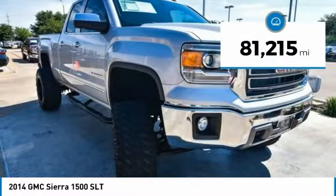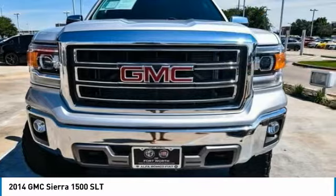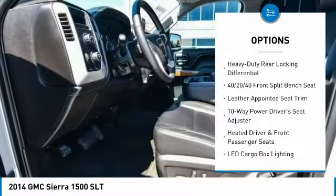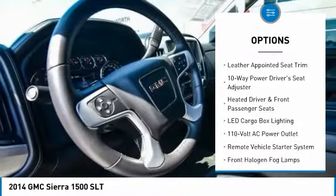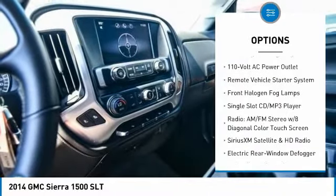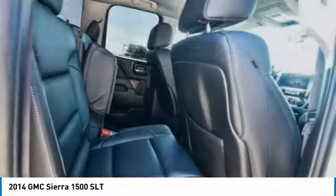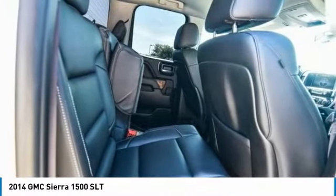This vehicle has less than 85,000 miles. Here are some of this vehicle's great options. Power passenger seat, remote engine start, steering wheel audio controls, OnStar, traction control, air conditioning, dual airbags, power steering, alloy wheels, four-wheel disc brakes. Come see the car for yourself.